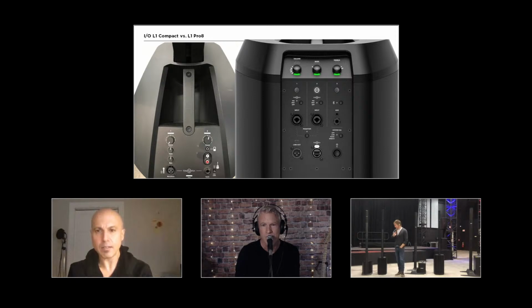So just two more points on the L1 Pro 8. What's included in the box: the mid-high array, the extension, the power stand, the power cable, as well as a carry bag for the array and the extension. You can buy a slipcover separately. And also a step up from the L1 Compact are the accessories that we have available. You can purchase a system carry bag for the L1 Pro 8, which allows users to put everything into a single vessel for one-handed loading from vehicle to venue and then back out at night. So it's a padded case that's great for storage, as well as loading, unloading, and also offers some great protection for your systems.